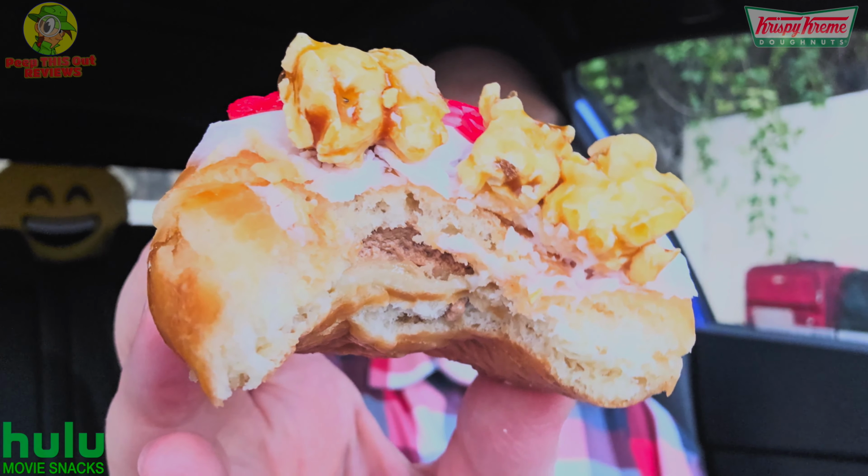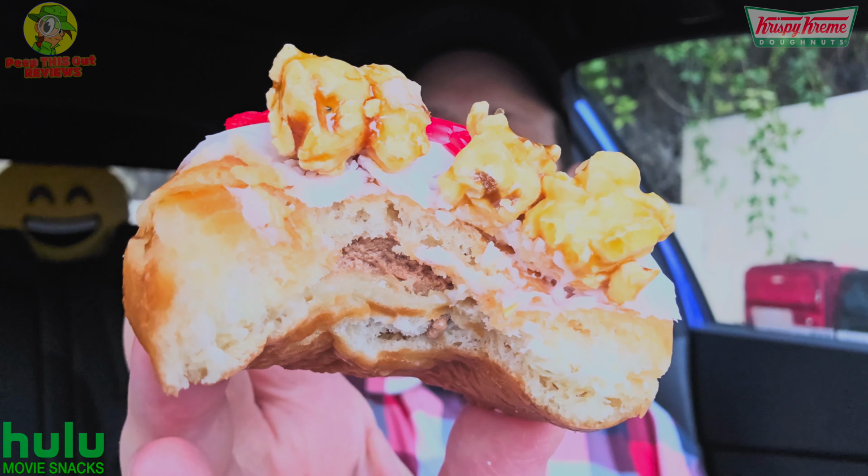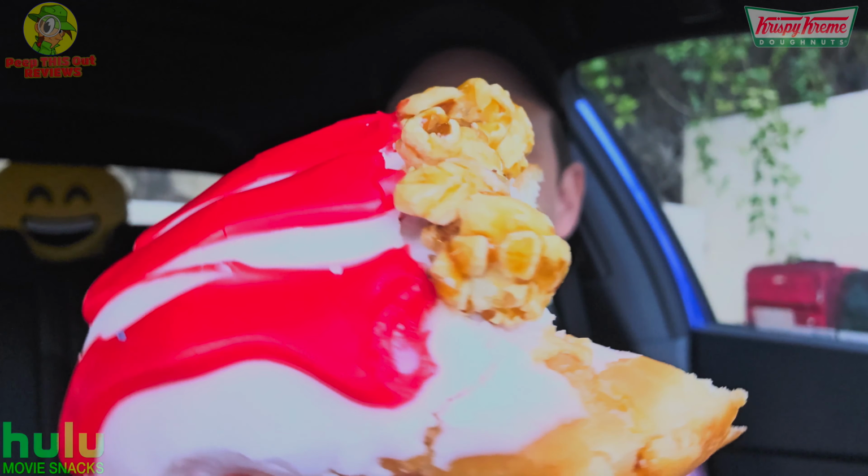So, a little bit of cream at the end. You're going to see in a second. Ooh. That caramel popcorn's pretty nice, though. Not bad. Well, as you can see, I got just about everything here with a little bit of the cream on the inside, so I think I'm going to have to take a little bit of a bonus bite on the other side to give this a shot. But guys, that popcorn is nice.